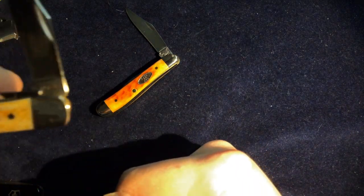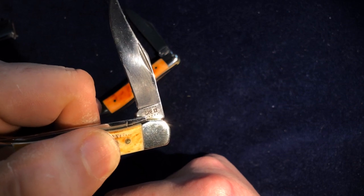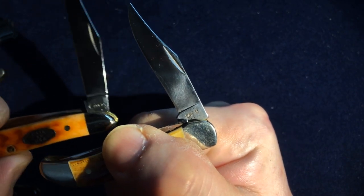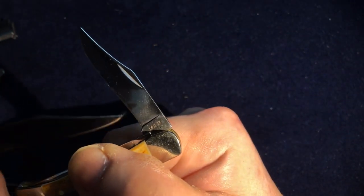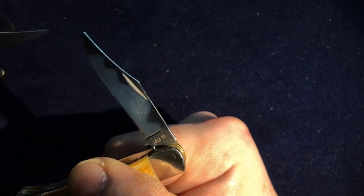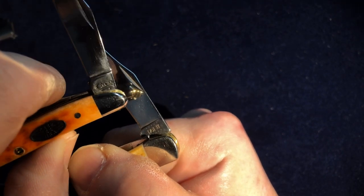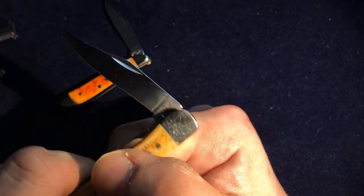we have a new tang stamp. So it's in a different font. Still says Case double X, but it's a different font. See if I can hold these both in camera at the same time. So different font, and then as I say on this one, you can see it's got 5 little dots above and 5 little dots below, and next year they'll lose one of those little dots until when we get to 2029, it'll look more like that. There'll be just one little dot left at the bottom, and then they'll find a new font, and that's how you date Case knives.